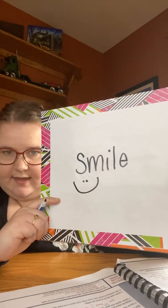Our next word we did last time is smile. Smile. A sentence is, I miss all of your guys' smile. Smile. Let's touch spell. I-O. Remember that E at the end. Smile. All right. Give you a few more seconds to get the word smile. Here it is. S-M-I-L-E. Smile.